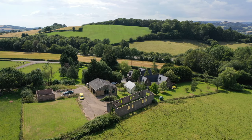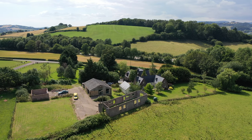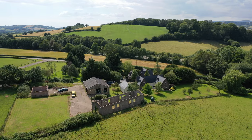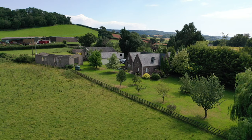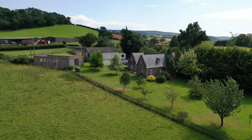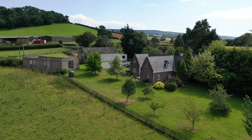The property itself is situated just 2.5 miles from our town centre. It has great road links to nearby towns, 25 miles to Cardiff, 11 miles to Newport and just 33 miles to Bristol town centre. It's situated just between Usk and Llantrisant and totals just over an acre in size.